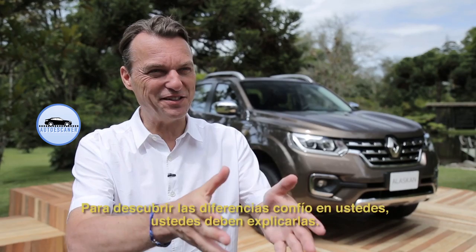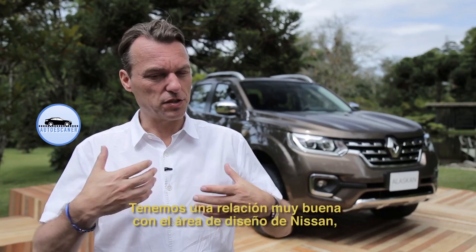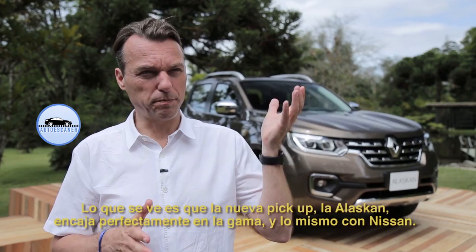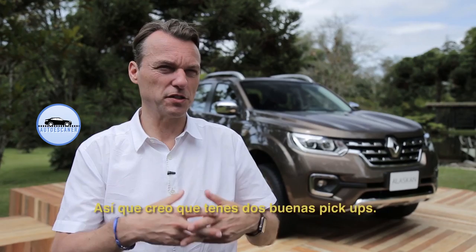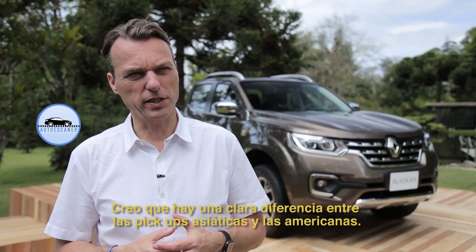What is the main difference from Nissan to Renault Alaskan? To find out what is the main difference, I rely on you guys. You need to explain the difference. But what's important is that in the Alliance, we work together to be able to differentiate ourselves. Whatever is good for Nissan is not good for Renault and vice versa. So we have a very good relationship with Nissan Design to make sure that we differentiate the two brands. Renault is definitely, you can tell that the new pickup truck, the Alaskan, fits very well into our lineup. And the same goes for Nissan, so I think you have two good trucks.